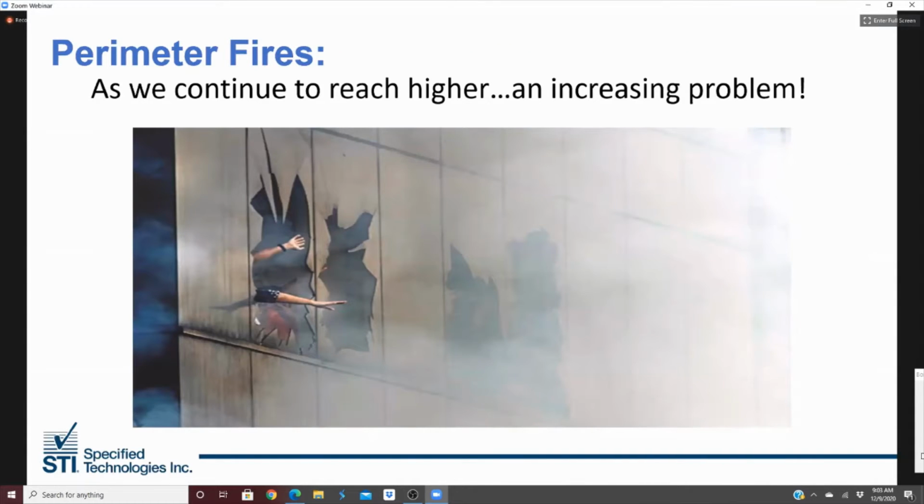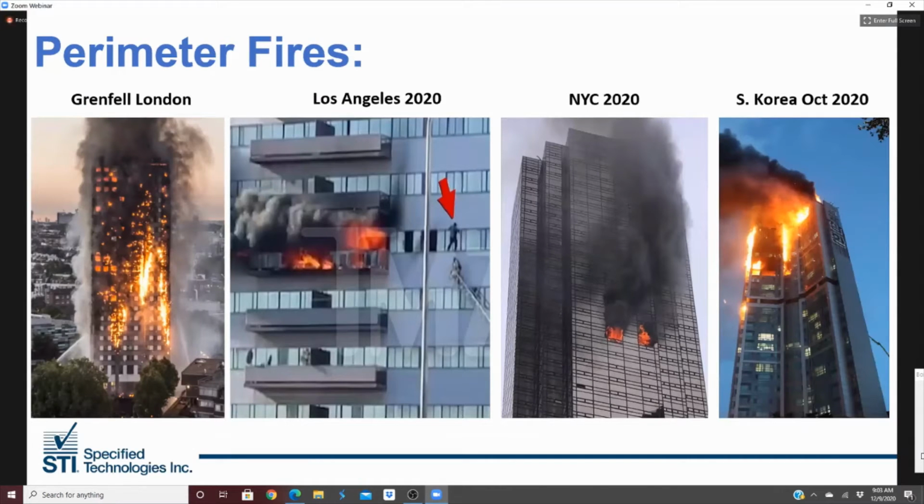As the construction of high-rise buildings continues to reach higher and higher throughout the world, perimeter fires or curtain wall fires continue to be an increasing problem. The recent fire in London has changed many of the codes worldwide and has made an impact on how people protect high-rise structures. Unfortunately, we continue to have fires on a regular basis. Some examples of high-rise fires with injuries, deaths, and property loss in 2020 include fires in Hawaii, Chicago, Los Angeles, New York City, and the most recent one in South Korea just 2 months ago.